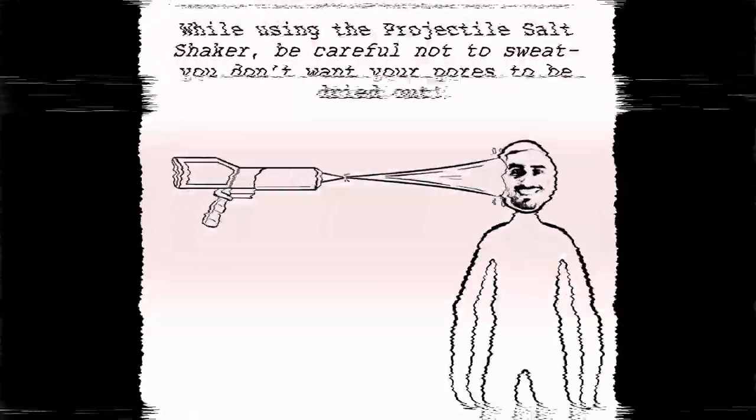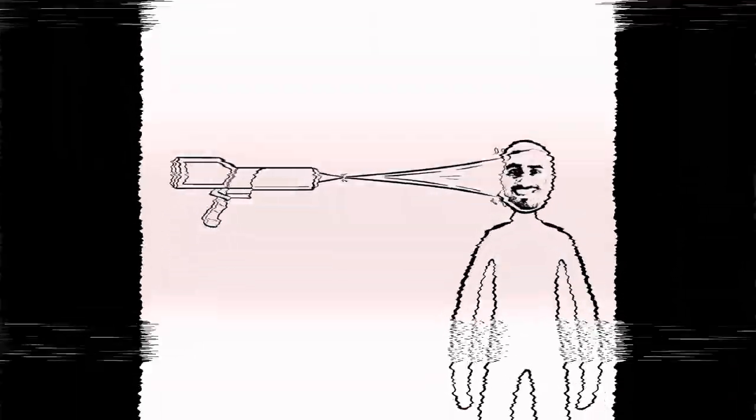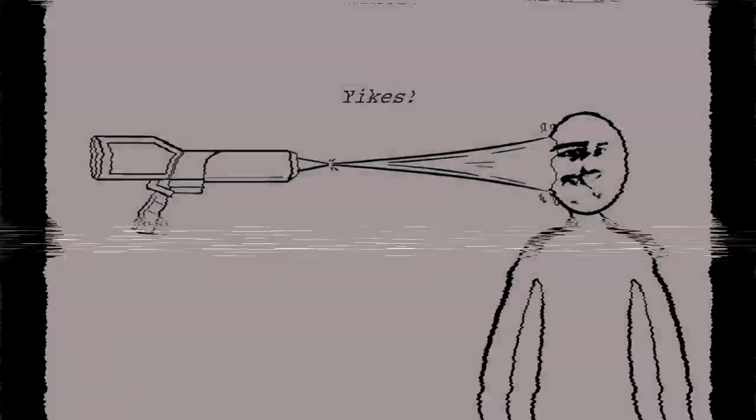While using the projectile salt shaker, be careful not to sweat. You don't want your pores to be dried out. Yikes!